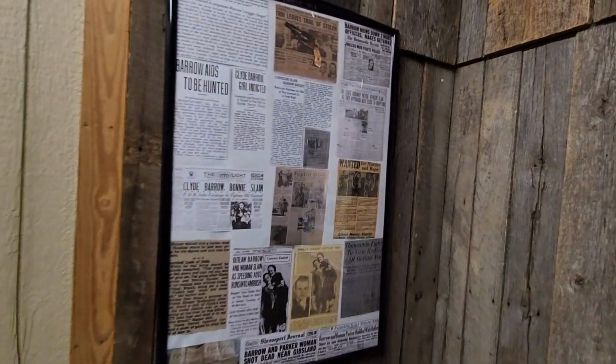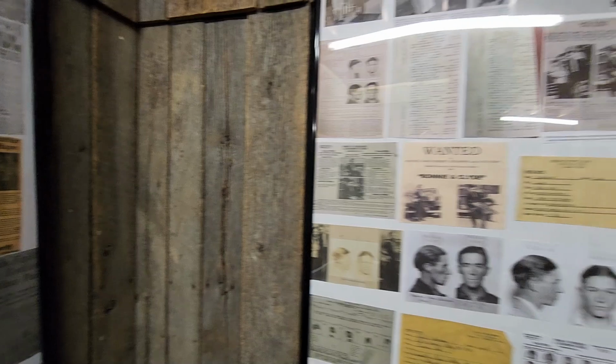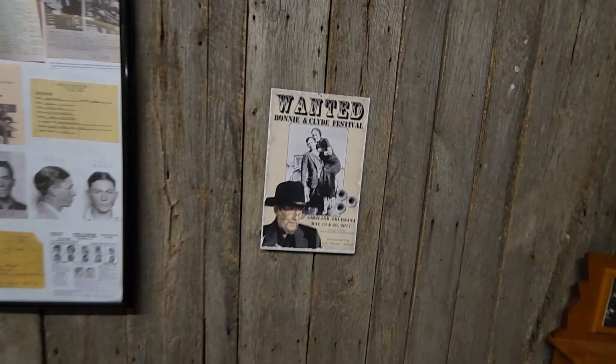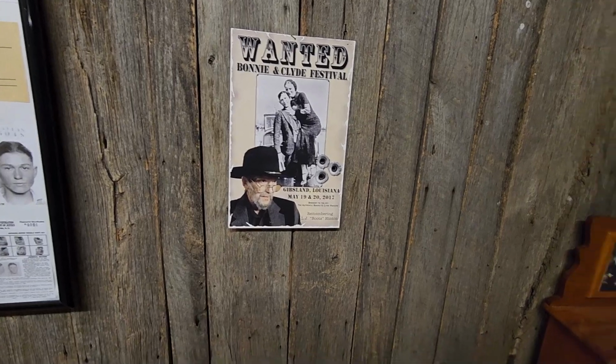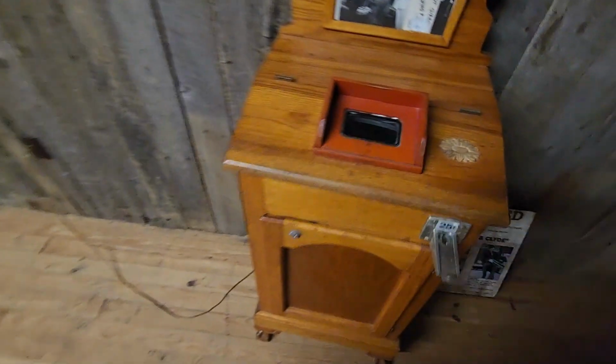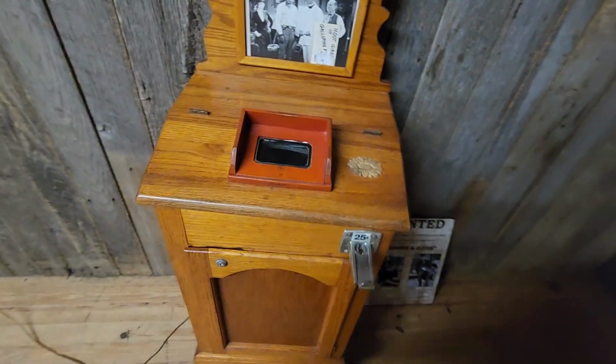Newspaper clippings from different ones that were arrested, and just a lot of the stories about it. They're a wanted poster. This is actually plugged in and still works. I'm not going to throw a coin in there, but there again, it's just an old photo slideshow.